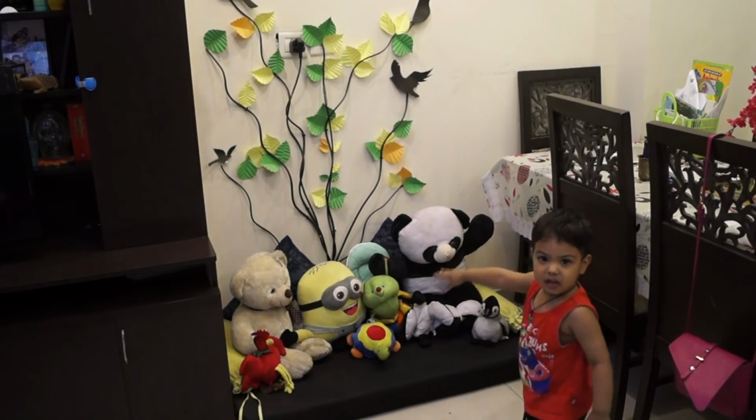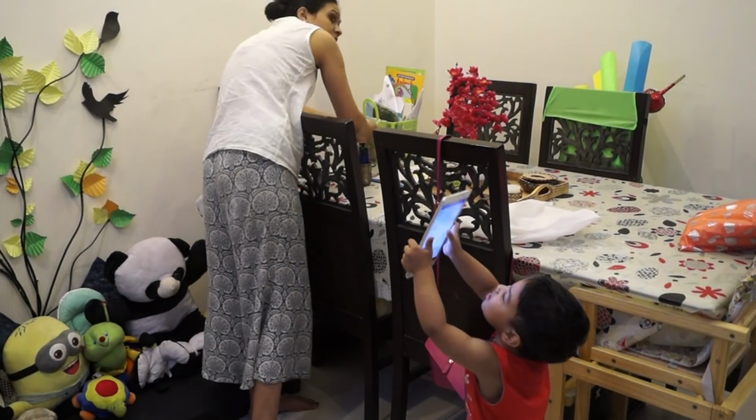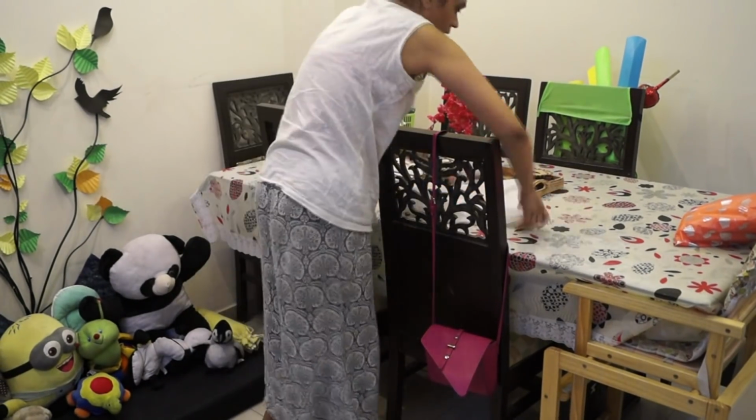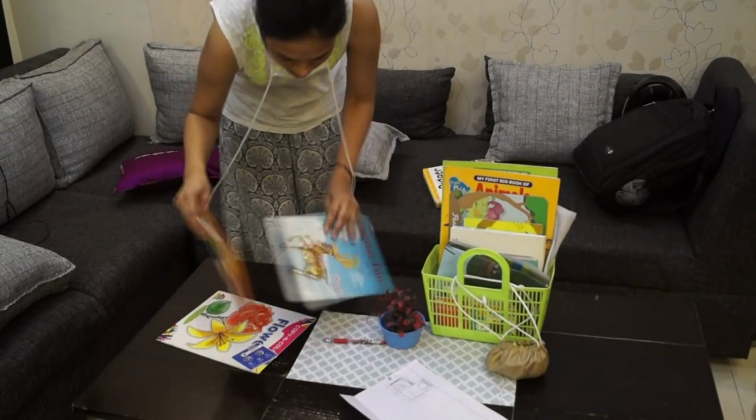So right here, I'm just keeping things back in their respective places. I am not dusting or cleaning anything. This is something which I always try to do before I go to bed so that my mornings are quite hassle-free when I go to work.